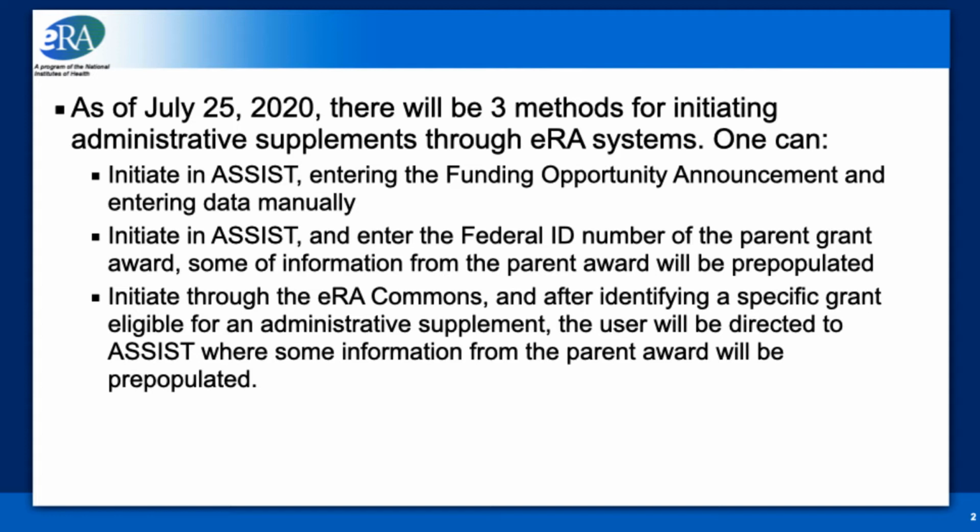One can initiate their application in ASSIST using the funding opportunity announcement and entering data manually. Alternatively, one can initiate an ASSIST, enter the federal identifier of the parent grant award, and then some of the information from the parent award will be pre-populated. The third option is to go to eRA Commons and, after identifying a specific grant eligible for an administrative supplement, the user can then be directed to ASSIST, where some of the information from the parent award will be pre-populated.